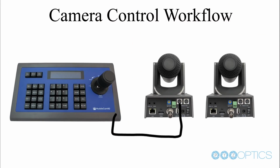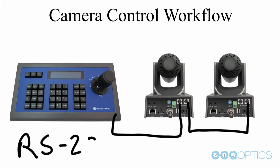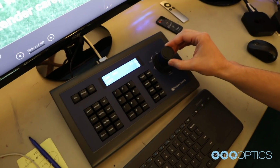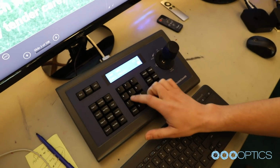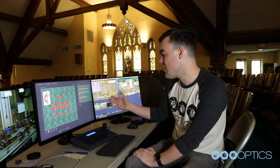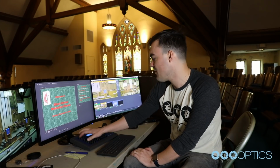What we wanted to do for the volunteers is give them the ability to quickly, without having to do a whole lot of panning, tilting and zooming with the joystick, although it's nice that they can follow the pastor as he's walking on stage, is to just have some camera presets. So we can just hit the call button and then hit 1 and hit enter, and the camera will go. Okay, I think we only set up camera 1 here.